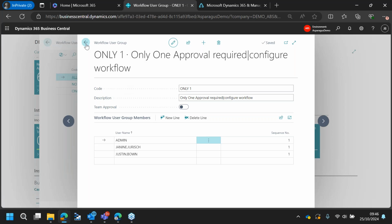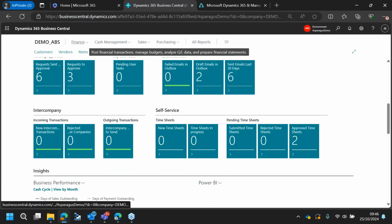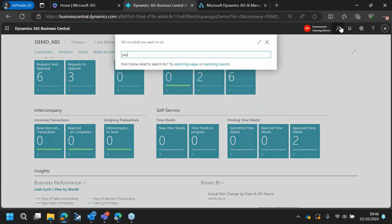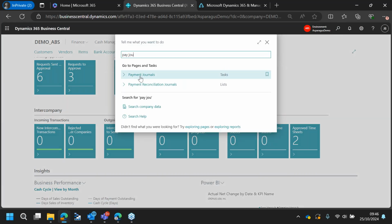Okay. Just so you are aware, we can put automated job queues on. So once a document gets approved and the status is set to released, it can auto post. So you don't need a user to go back and post the document. That functionality does exist in Business Central. Just going to go through to the payment journals now.